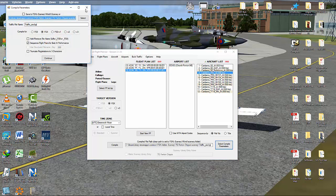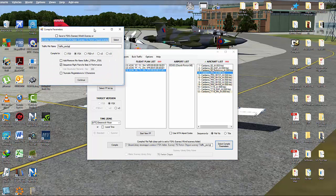Once we're comfortable with our flight plan, then we need to compile it. And the first thing we have to do is figure out where we want to save the file. So it's going to be in Prepared version 3. We give the traffic file a unique name, best to describe the aircraft type, how many of them there are in this particular flight, and the location, so Fenton.